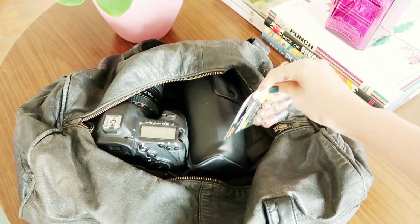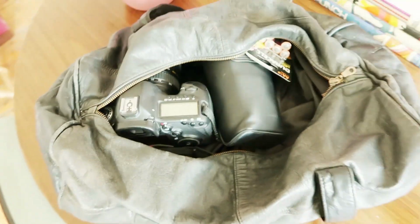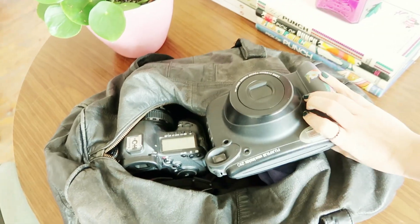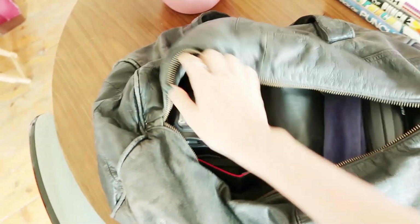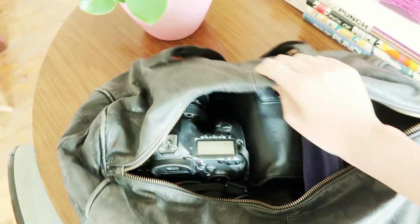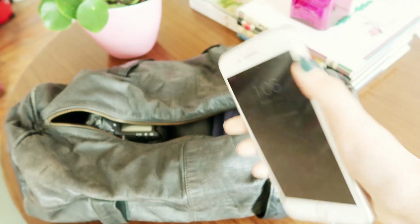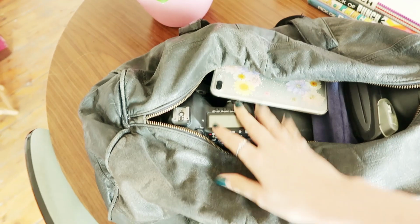Flash, battery pack. And then I'll take this little secondary camera, usually in a little secondary bag. Another secondary camera if I'm feeling extra creative. I like to line them up horizontally so that they don't get on top of each other, and it's easy, when you're carrying it, to control where things are, since it's not the most padded bag. And then I'll add all of the other little necessities: phone, wallet, keys.